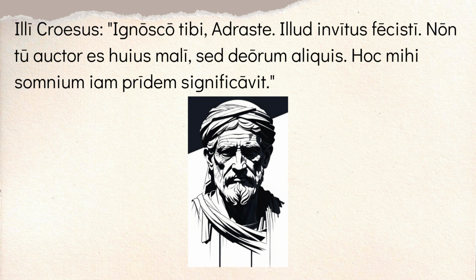He says, sed deorum aliquis, but one of the gods, right? Deorum aliquis. You're not the one who generated this evil act. One of the gods did. And he says, hoc mihi somnium jam pridem significavit. So he says, a dream, a somnium. A dream showed this to me, hoc mihi. So a dream showed this to me a long time ago, jam pridem, right? Significavit, it pointed this out to me. So he finally admits to Adrastus, I had a dream this is going to happen. It was fate. It's not your fault.